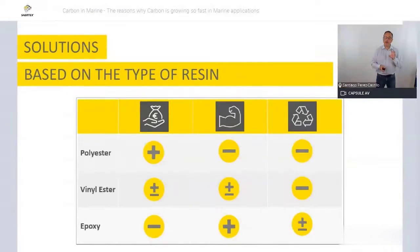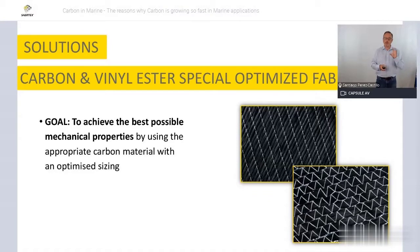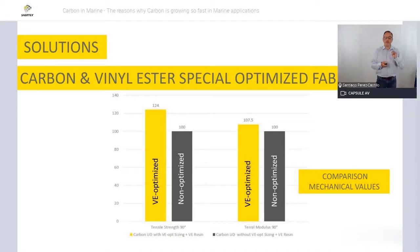And not only that, we also concentrated on the use of resin. Of course, we all know the differences, and I'm not going to get into detail on the main used resin types. But we see that apart from the epoxy resins, there is a trend in the market towards the use of vinyl ester resin. We wanted to achieve the best possible properties by using the appropriate carbon material with an optimized sizing. And that is why we developed a material that, compared to the non-optimized material, the vinyl ester optimized material is bringing you an extreme increase in performance.